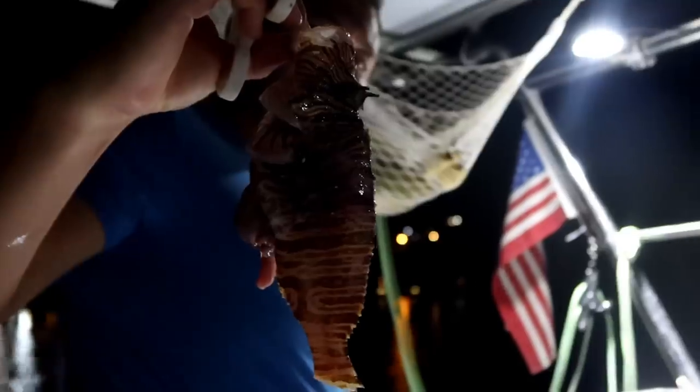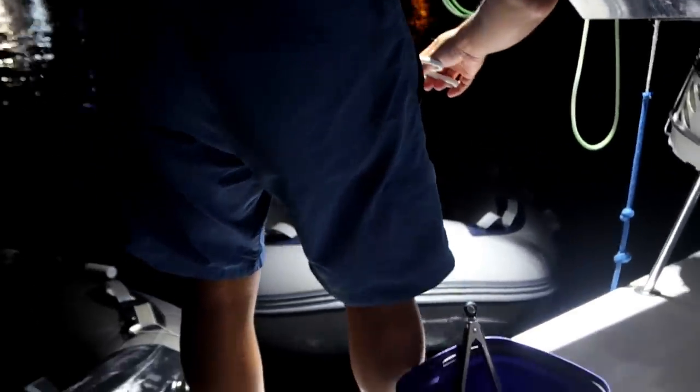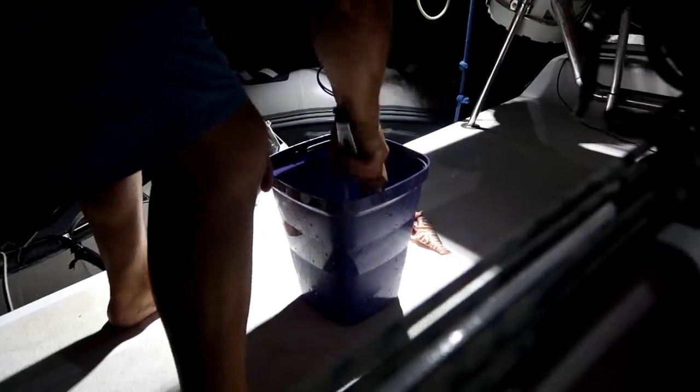Sounds good, right? We headed back to Lady Africa to prepare the lionfish. Lionfish are not really fished because they're venomous, but if you know how to prepare them and are careful, they're extra delicious. You just have to make sure that you cut off the venomous spines and fins. We just watched a YouTube video on how to do it. It was pretty basic and simple.